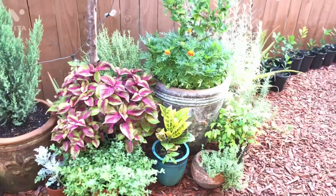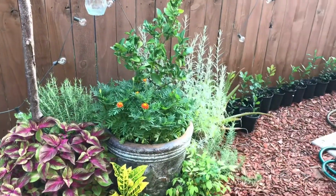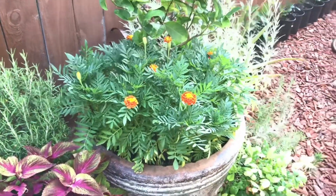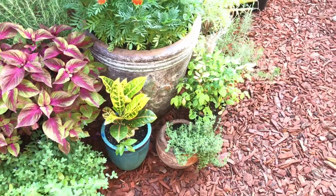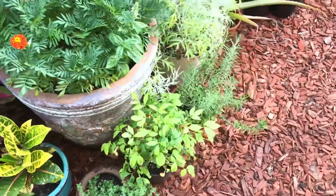I'm really liking that little section right there. My lime tree isn't doing too great there in that big pot. The marigold, that kind of fizzles out every day. I think that thing prefers to be in the ground. It soaks up a lot of moisture, so I'm constantly having to water that pot.